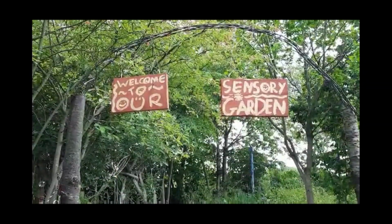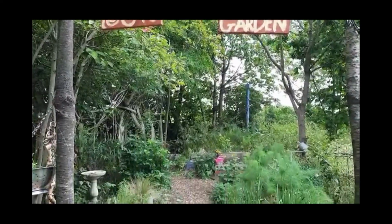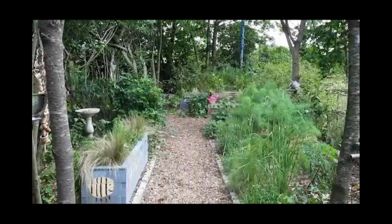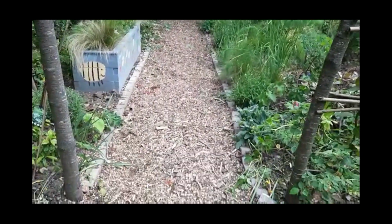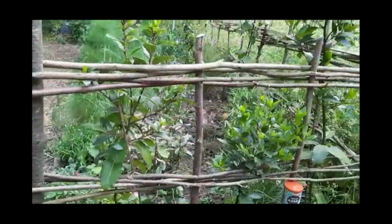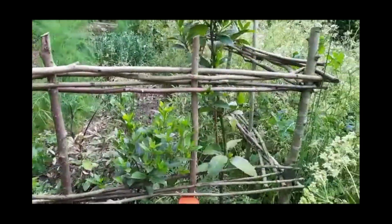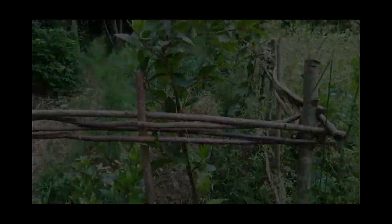This arch that you can see at one of the entrances was made by two of our volunteers, and it really frames the garden when you walk in like that. They also made this lovely hazel perimeter fence, which is really natural and in keeping, and it makes a really lovely framework for the bay around the edge.